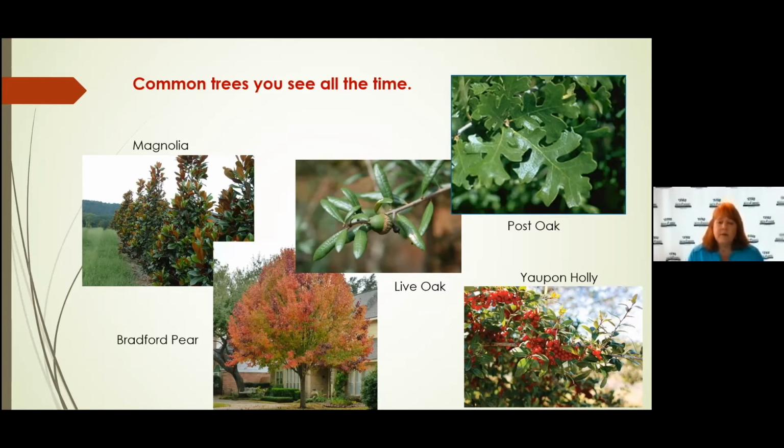We've learned over the years that their lifespan is really only about 20 years, and they have a multi-trunk function at the top of the main trunk. And those can divide and split in storms. And I know many of you probably experienced that in your own yard.